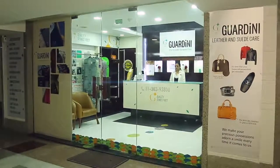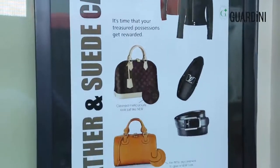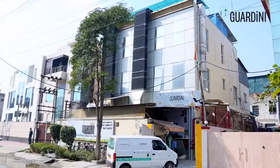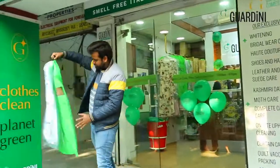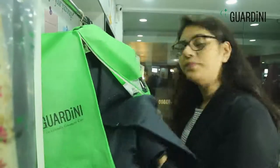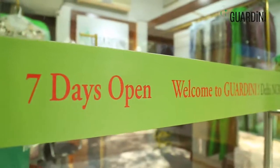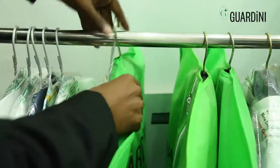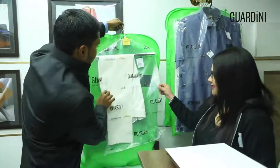Welcome to Guardini, a house of professional textile and accessories care. We specialize in providing the highest quality handling and cleaning of your most premium brands. Our process is odor-free garment, household and accessories cleaning. Being a professional textile care company, we follow the 7-stage signature process to ensure you get the highest quality deliverance.